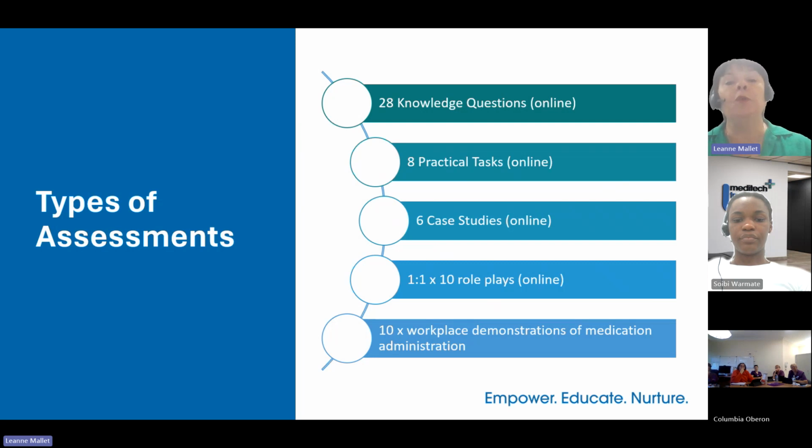Now, you're going to need support because you're doing vocational education and training. This is a nationally recognised certificate. You have to do assessments. Vocational education and training is very different to uni. What we need to have evidence of is your knowledge. What do you know? So we do that by asking you 28 knowledge questions.